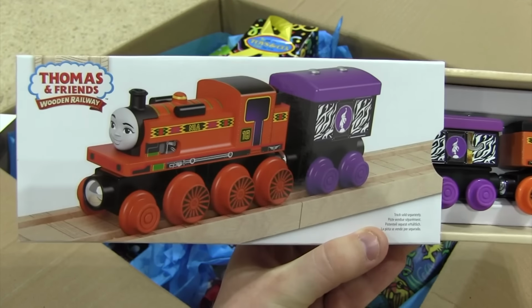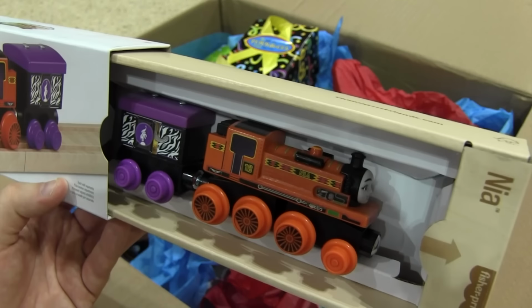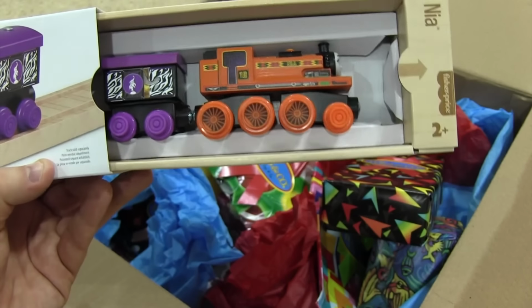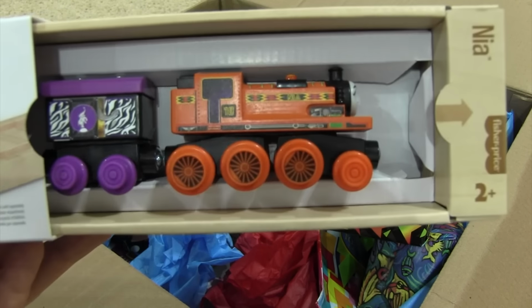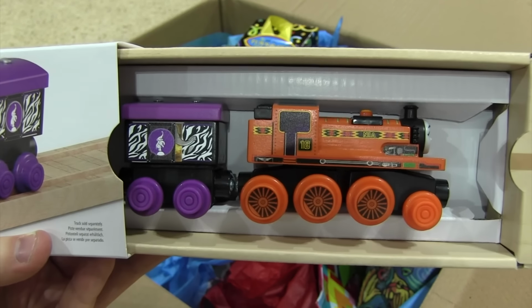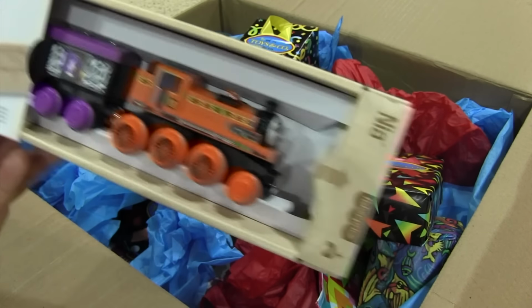Alright, so one big thing you can notice right away is look how long Nia is. That is a very different version of Nia than we are used to, at least in the Thomas Wooden Railway world. Look how long she is. Look at the detail there. She also comes with like this zoo car, I want to say. Either way, very, very impressive.